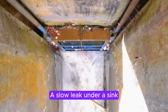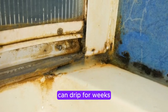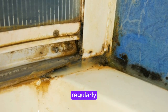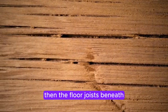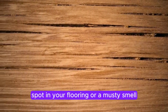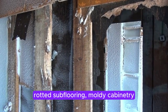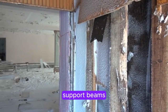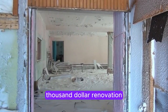A slow leak under a sink, often caused by a loose supply line or a cracked P-trap, can drip for weeks or even months without detection. Homeowners rarely check under their sinks regularly, so the water quietly saturates the cabinet base, then the subfloor, then the floor joists beneath. By the time you notice a soft spot in your flooring or a musty smell, you're not looking at a simple pipe repair anymore. You're looking at replacing rotted subflooring, moldy cabinetry, and potentially even structural support beams. What could have been a $50 fix has become a $5,000 renovation.